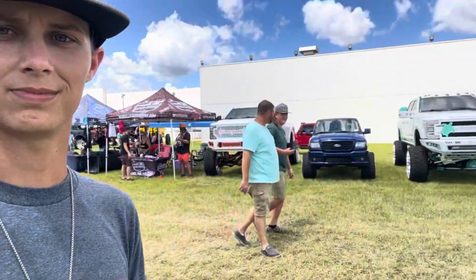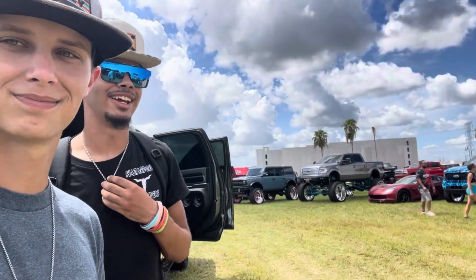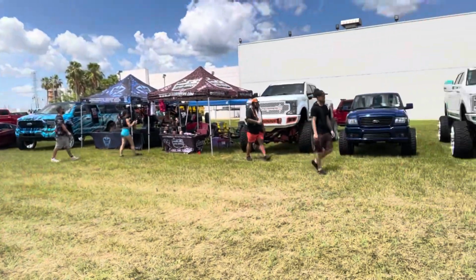I think we found the showstopper. Yeah. Well, yeah, y'all with the Gators. It's right there. Oh, yeah, that's the Ford Ranger. That's the biggest, baddest, and cleanest vehicle here.